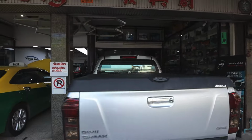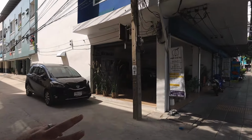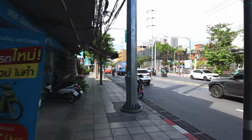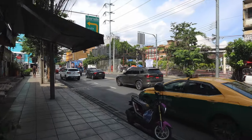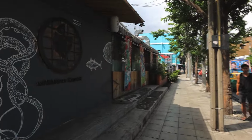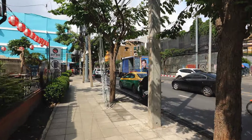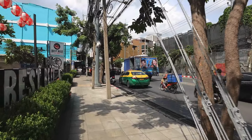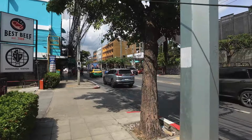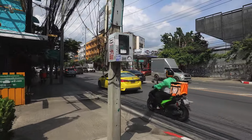Shop here. Looks like car stereos and stuff. Looks like 3M film, car stereos. Another laundromat. That's two I've seen now. Like the count. I've seen a lot of Japanese restaurants in this area as well, so it's kind of like from here to Thonglor into Phrom Phong. It's a lot of Japanese influence, which is great. Amazing food. When you want to change from the Thai food, so good.